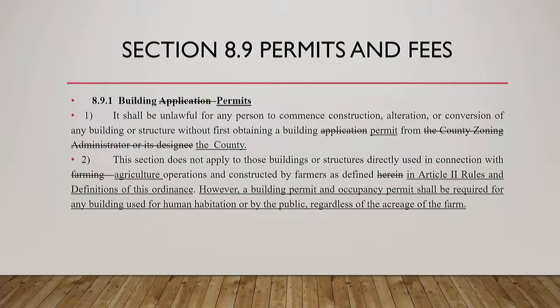The next change is just one to make it, they had it as building applications. The application is what people fill out, the permit is what they actually get. And then just making it non-specific in terms of who actually issues the building permits. We just say it's from the county, and that gives some flexibility.